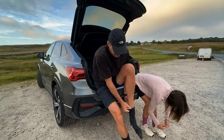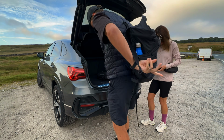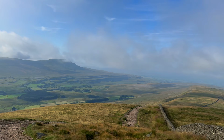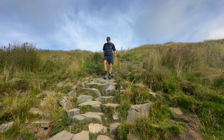For those seeking a thrill or just wanting to soak up the beauty of the great outdoors, the North East has an abundance of adventures to offer. We started with a real test of endurance, the Yorkshire Three Peaks Challenge. This iconic hike pushes you both physically and mentally, but it's every bit worth it.